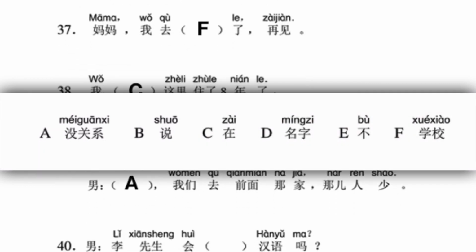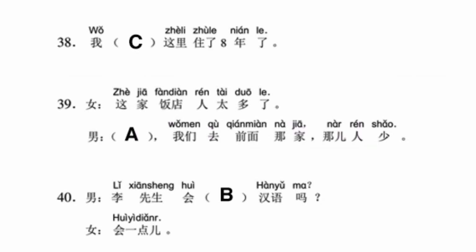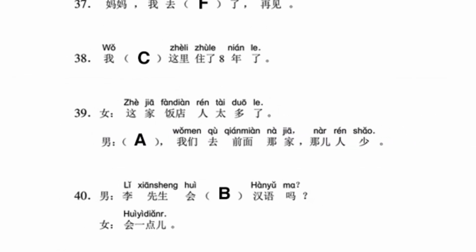So finally we are at the last question of our test, and it is also a dialogue between a male and a female, and we have only one option left, which is 说. So we directly put inside 李先生会说汉语吗? That means can Mr. Li speak Chinese? And the female says 会一点儿. That means a little bit. So this is all from this test.